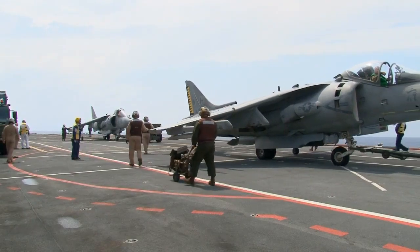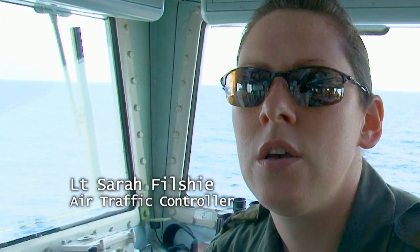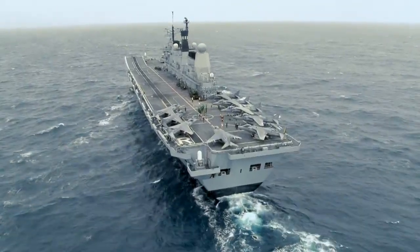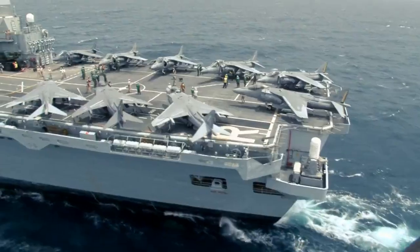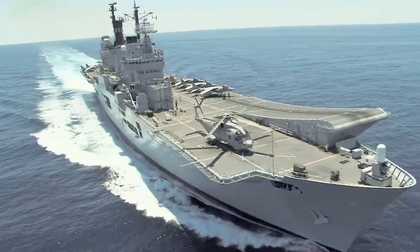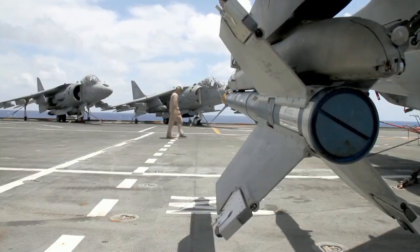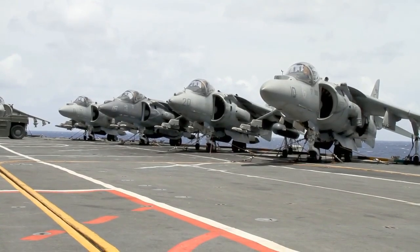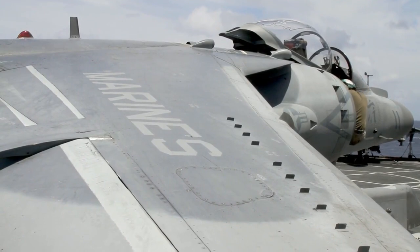It's a bit of a baptism of fire. This is a two-week period of time that we've waited for an awful long time, since last year, actually. I think the whole plan is just to relish it and enjoy it and make the most of working with the Marine Corps. Finally, all the US Harriers are now safely aboard HMS Ark Royal. Making up for lost time, the Marine Corps jets get straight to work.